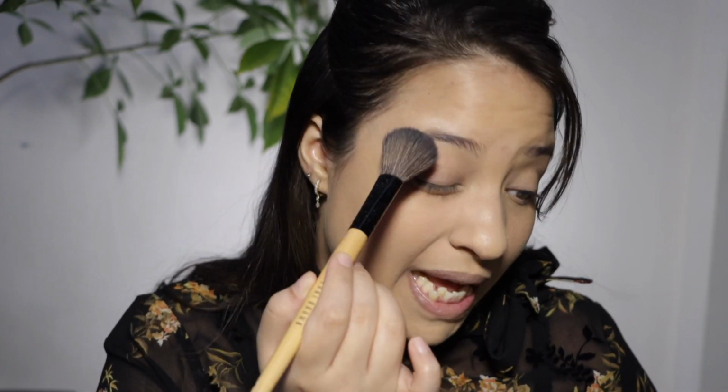It is so lightweight. I have used it on my skin and it just goes somewhere. You just can't see it on your skin. It's stunning. It is like a traceless powder almost.